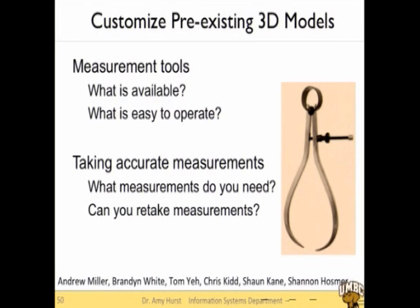So in this project, we're focusing on accessible solutions that enable end users to take accurate measurements. Ideally, we want people to be able to take measurements at home and not have to go to a clinic, a hardware store, a doctor, wherever. So we've been thinking about the following questions in evaluating measurement tools.